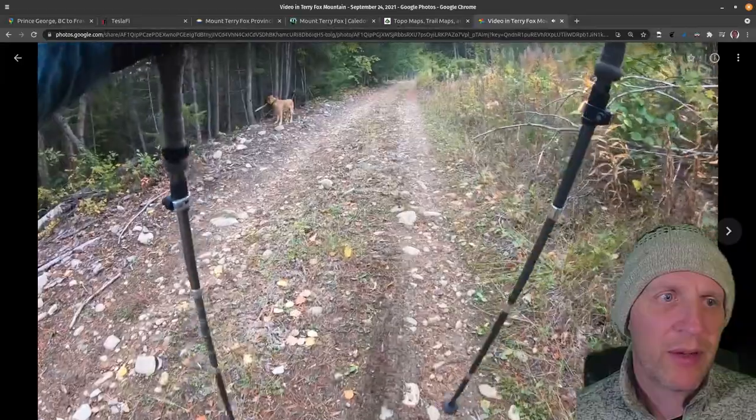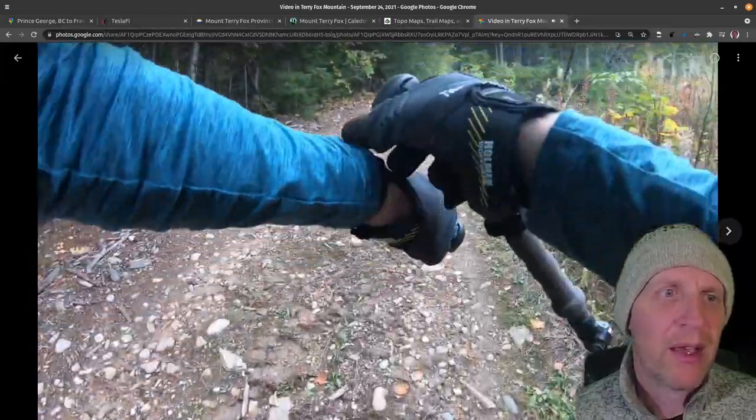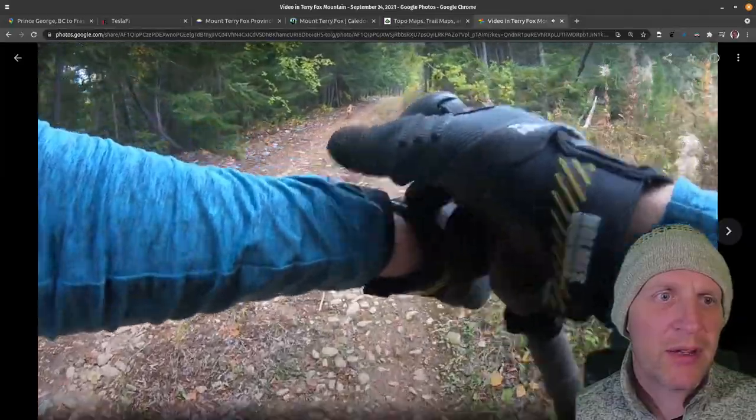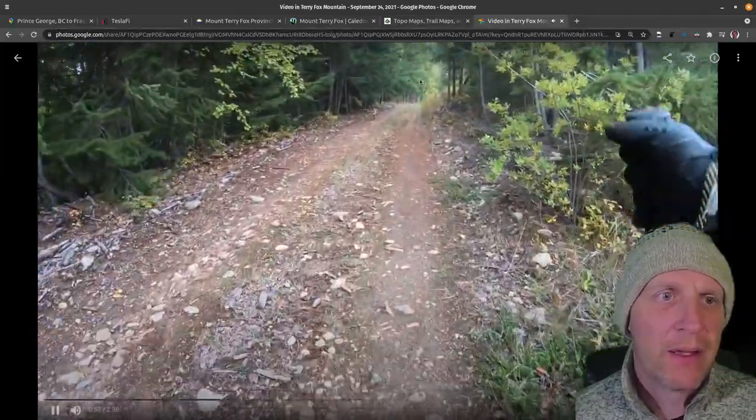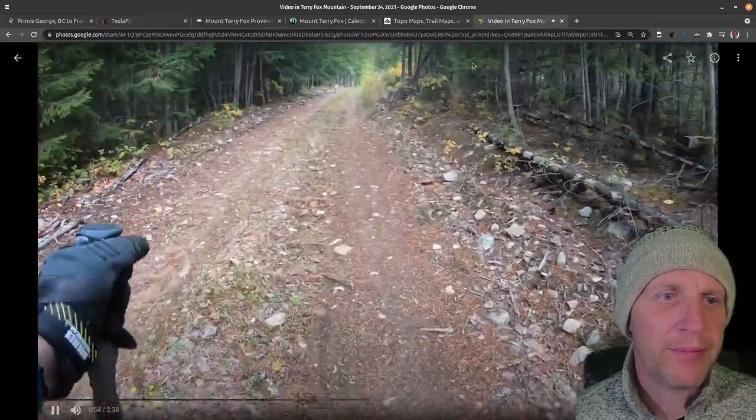Yeah, I wimped out. I've been on roads like this before with my Tesla, so I don't know why I didn't drive up to the trailhead, but made no difference anyway. Literally, the trailhead is just up here on the right. You'll see it open up.